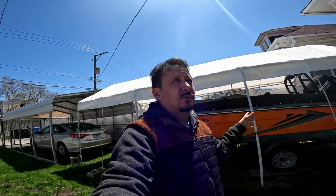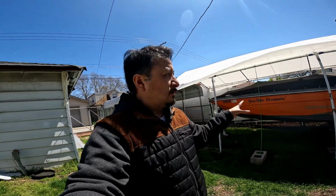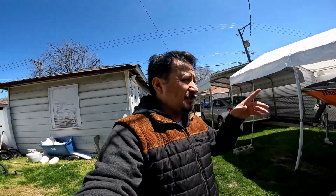Oh, this is another thing I wanted to tell you about: the weight of your boat. Now, this is a 2020, I think. It's 2022 now. We bought it in 2019, so this is a newer boat. The boat and trailer together is right around 2,500 pounds with the motor, the boat, and the trailer, okay? So with most small vans, 6 cylinders, you should be able to pull this no problem.